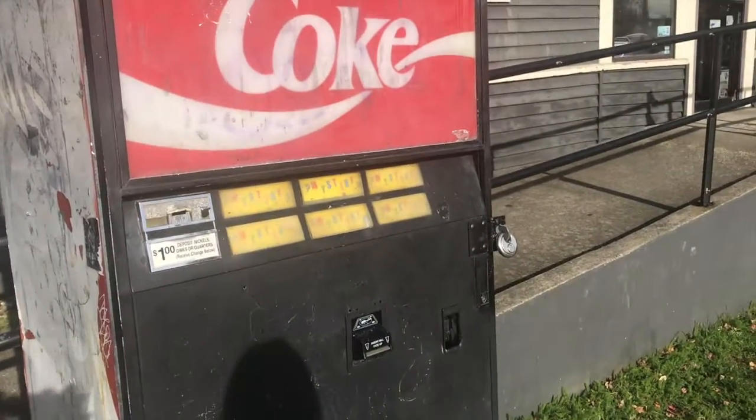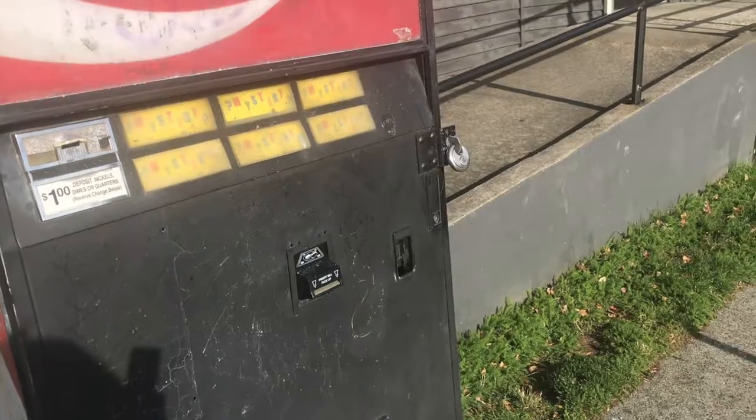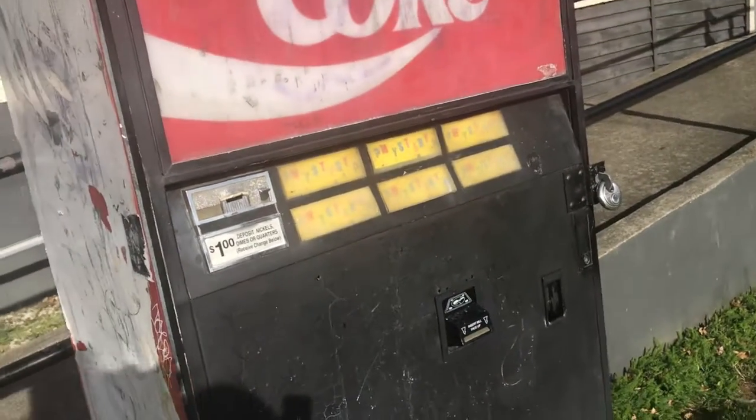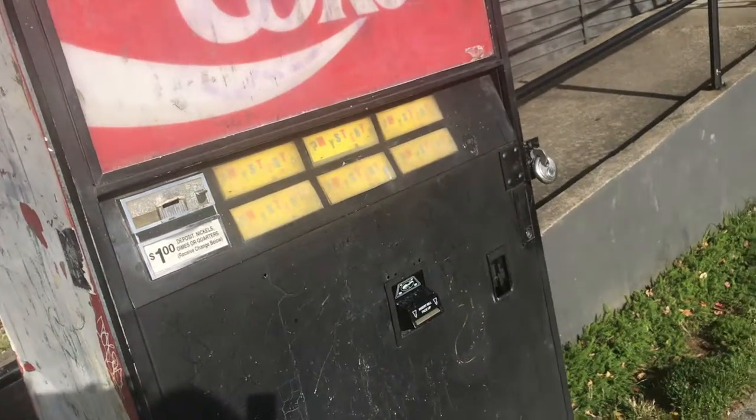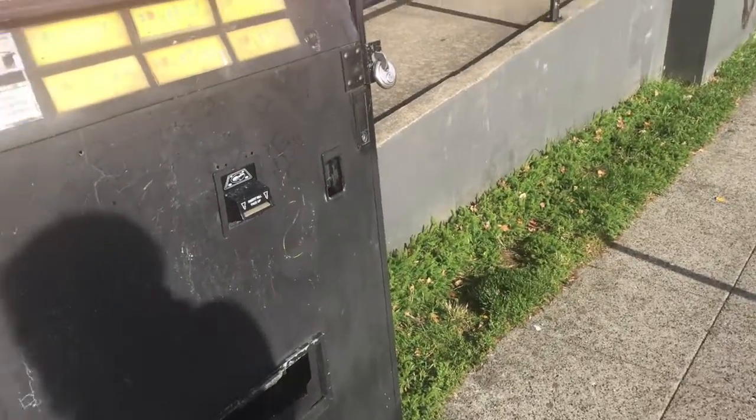So this is a weird thing I saw online. It is a soda machine that's just sitting out on the road. Oh, it's a dollar. Anyway, the mystery. And I'm just trying to find if I have enough change. I don't have enough change.